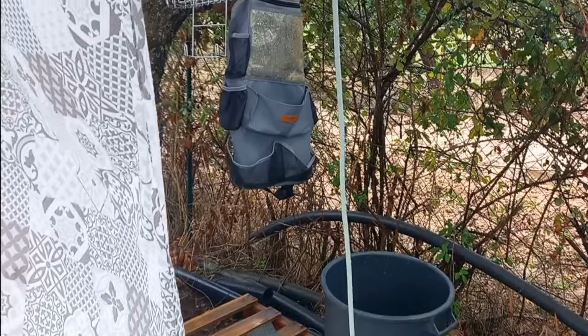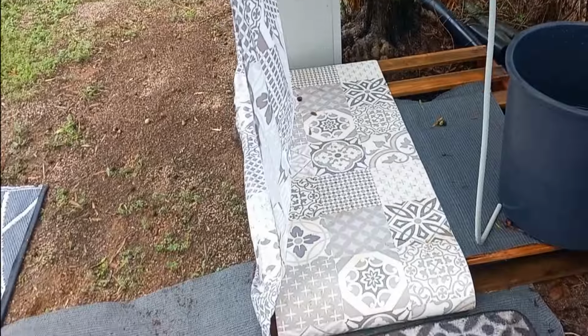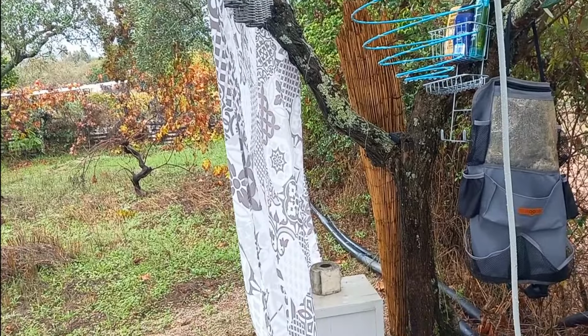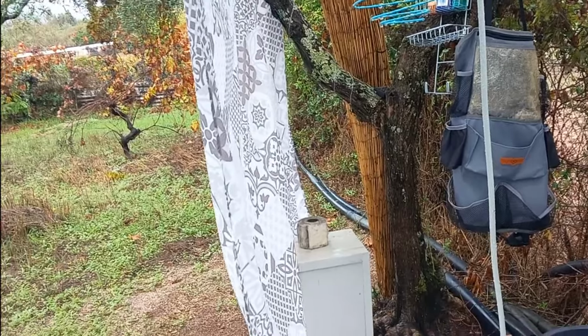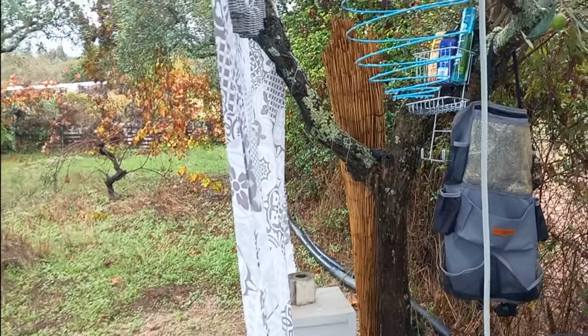This was a little shower area that I created. And, you know, it's fine. It's absolutely great for the summer. If you've been in the pool, or you want a nice shower before you go out, it's great. An outdoor shower, brilliant. Come down here, get a shower.